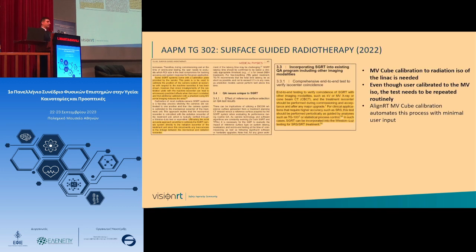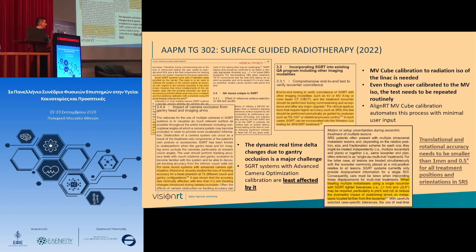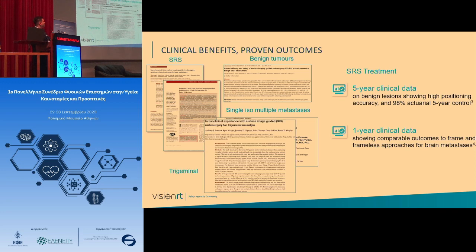First one, what the document says. You have 3 more minutes. 3 minutes, okay. So what the document says is you need MV calibration, so Winston Lutz calibration. You need a possibility to quickly detect dynamic delta change, and you also need quick translational and rotational misalignment detection. Okay, I'm going to skip over this.